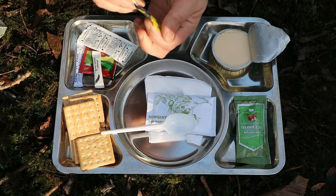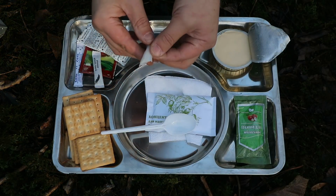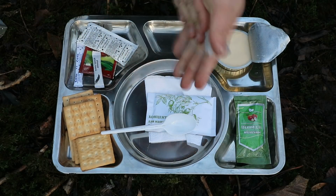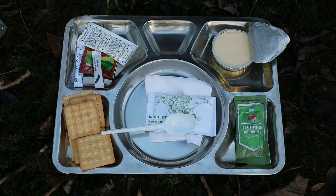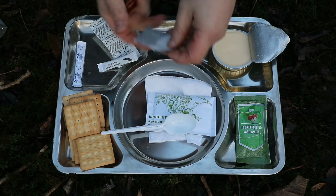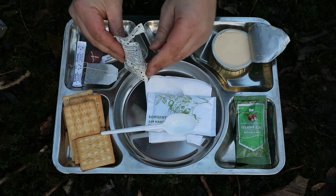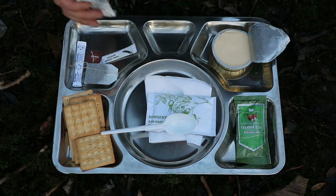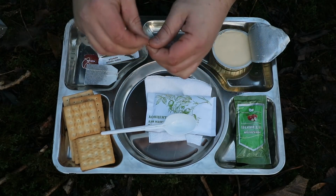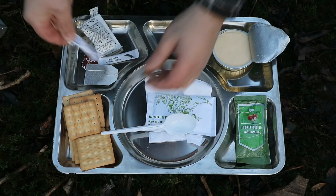So let's check out, see if this is a tea bag. No, it is a wipe. I quite like doing it this way. And I could do with that, because I've been out here filming other things today. So let's see what we've got here. Ah, that's your tea bag. This is sugar. Which makes me wonder what this is. Yep, that's salt. Quite a large salt.